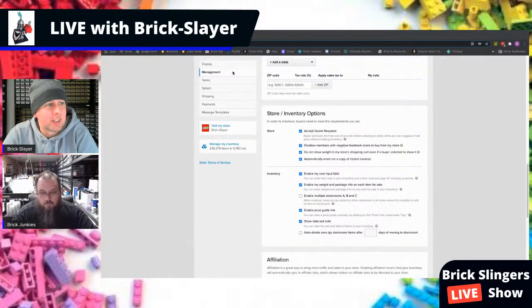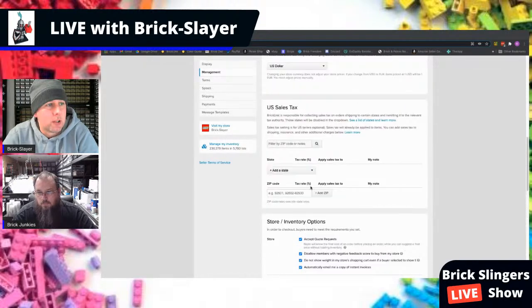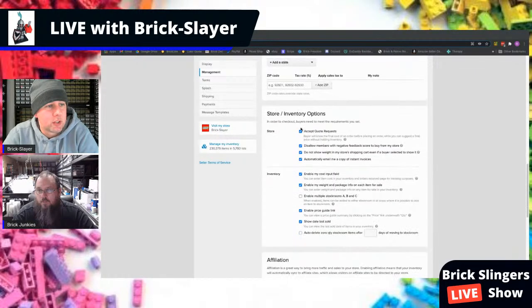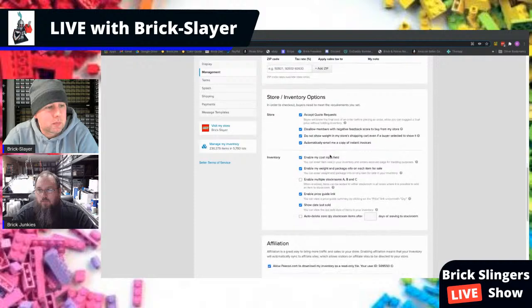So I'm in Bricklink settings under management. Scroll halfway down, just under where we were for the seller protection. A little further down, store inventory options. Enable my weight and package info on each item for sale. That allows you to put in your own weight.